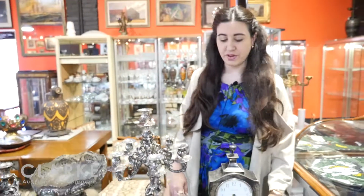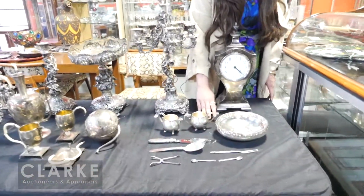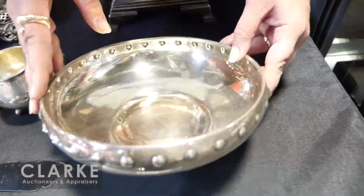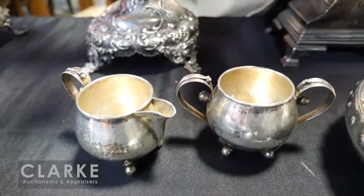Hello, I'm here to present you with a collection of jewelry and silver for our July 9th auction. We have a great grouping of silver for this sale. A lot of it is Austrian, but I'll start here with this grouping of Danish silver. And Canadian silver, actually. This is a Birks silver bowl, Peterson hand-hammered creamer and sugar, and the remainder is Georg Jensen.